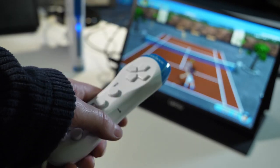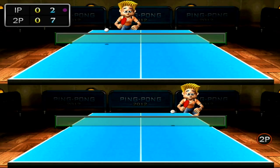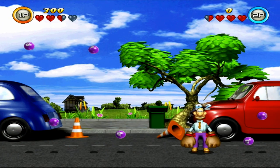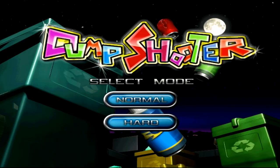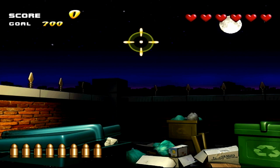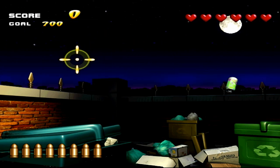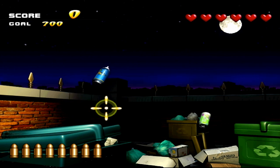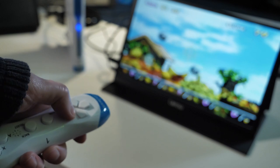This means titles like Throwing Javelin work just as well as Ping Pong Tennis or Poke Bubble. Incredible titles, all of them. We also get a load of shooting games where the cursor is controlled using the D-pad, with a shake of the entire controller to fire. It really adds an element of difficulty to proceedings, verging, you might say, on the unplayable.